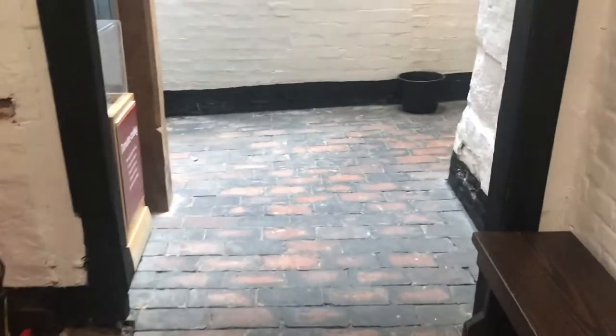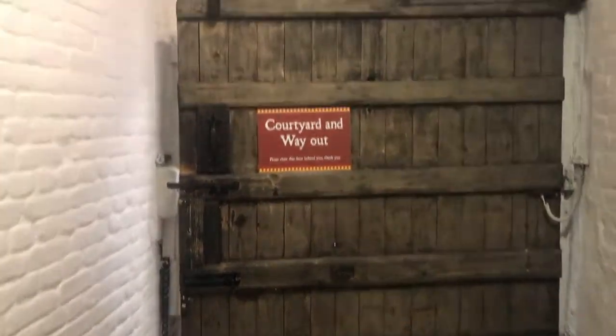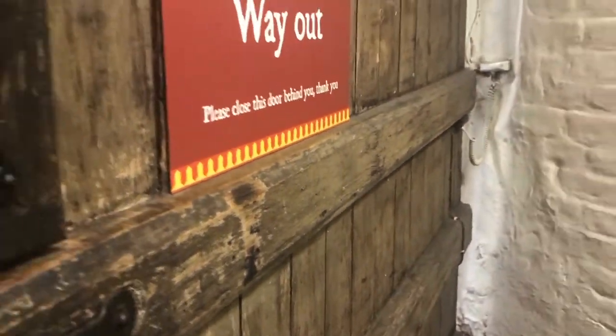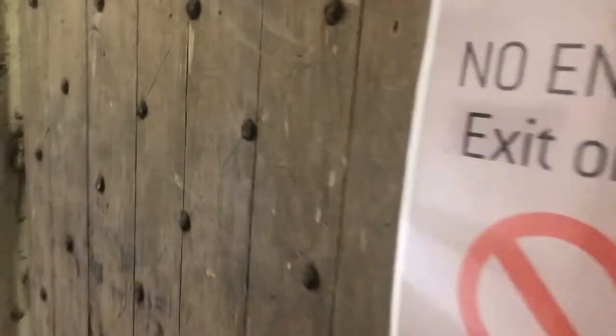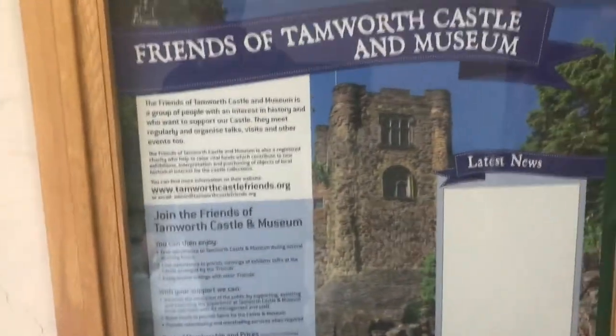Me thinking it was nearly the end and going somewhere else, eh? That is an original door. I'm going to go out into the courtyard now. Jeez, that door's heavy. A heavy door, mate. I'll leave you that so you can read on that, and pause the video.